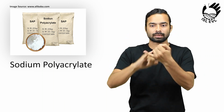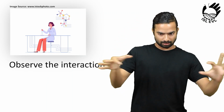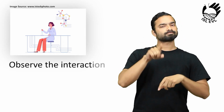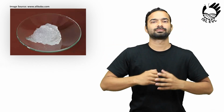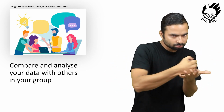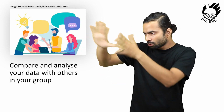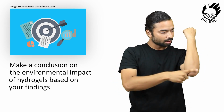The chemical name for the hydrogel used in this experiment is sodium polyacrylate. We will investigate how water interacts with hydrogels. In this experiment, we will observe the interaction, measure the saturation point of our hydrogel, beyond which it cannot absorb more water, compare and analyze our data with the others in our group, and make a conclusion on the environmental impact of hydrogels based on these findings.